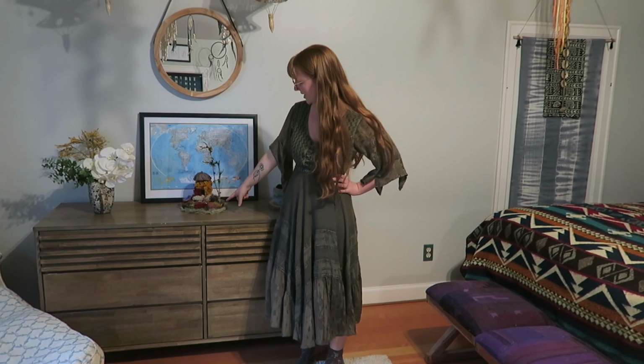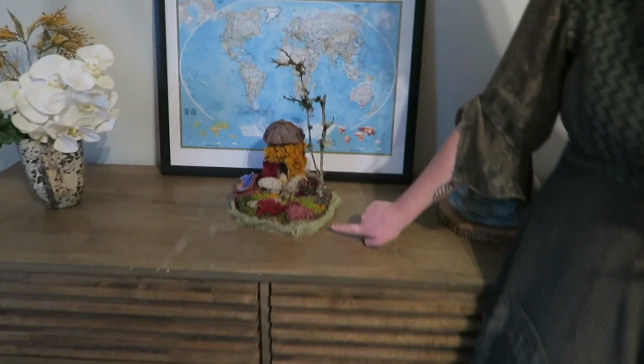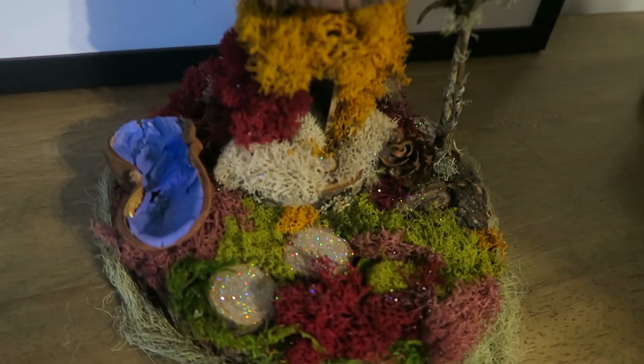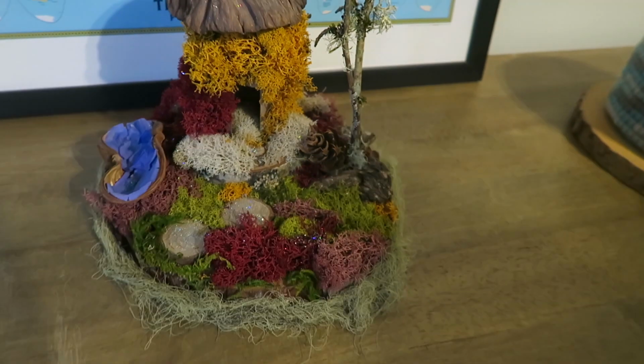This little fairy house is so freaking cute, my dudes. We made this at the Ren Fair a couple weeks ago, and it's so glittery, and I made them a little bath, and it's mossy and beautiful, and I love her work, truly.